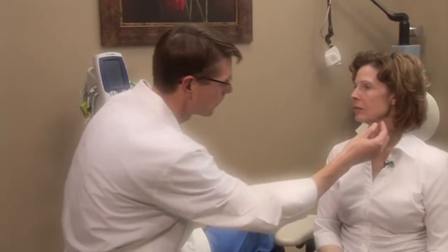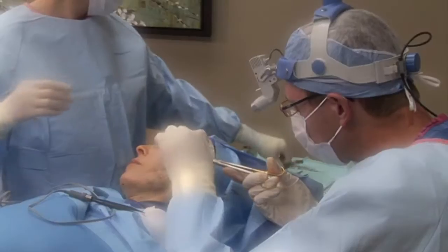Okay, well thank you for that information, Dr. Thompson. Let's take a look at some of the advantages to having a MACS facelift versus a traditional facelift. When thinking about getting a facelift, there are many things to consider, including which of the many facelift procedures is best for you.